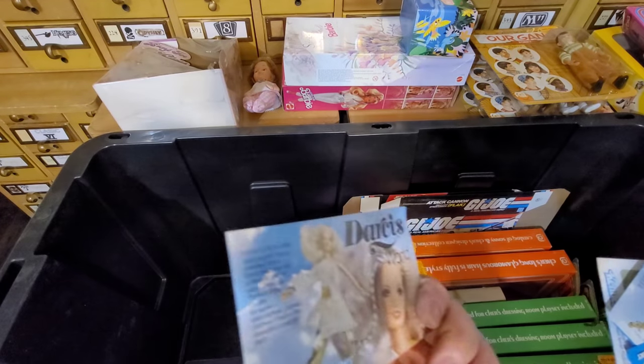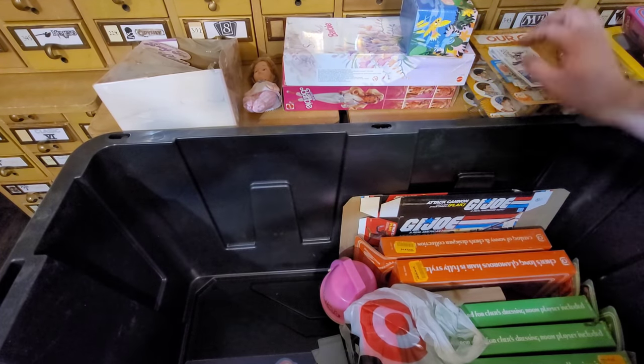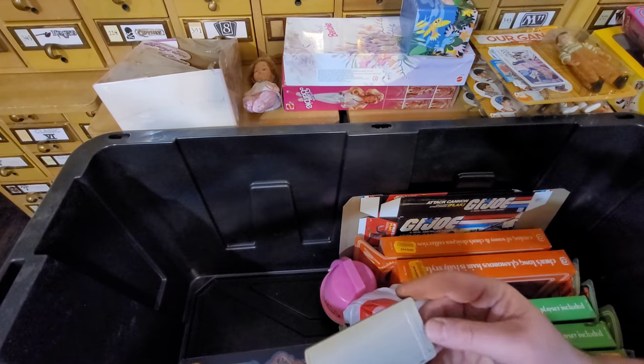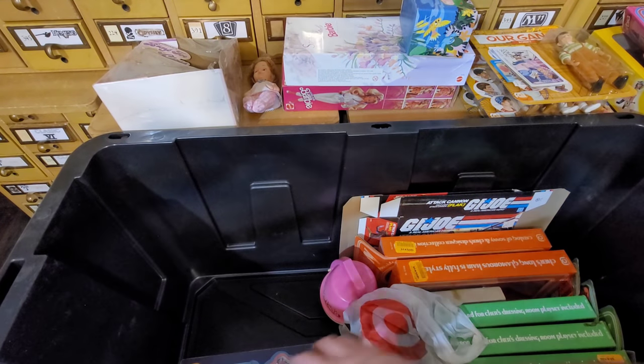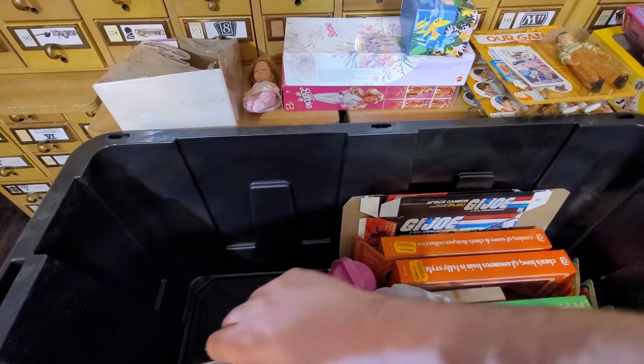Yeah, some more Darcy paperwork. I'm sure there's some Darcy dolls in here. I just gotta find them and put that with them. And what do we have here? Looks like some kind of G.I. Joe accessory. I'm trying to keep all that stuff separate so I can put it in with all the Joe stuff as we get sorted through.